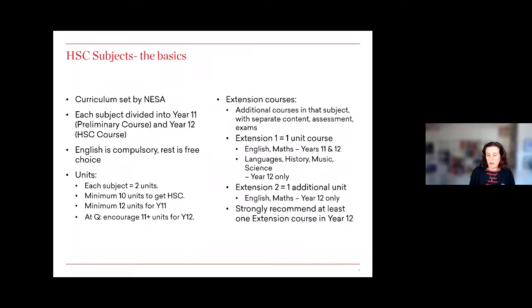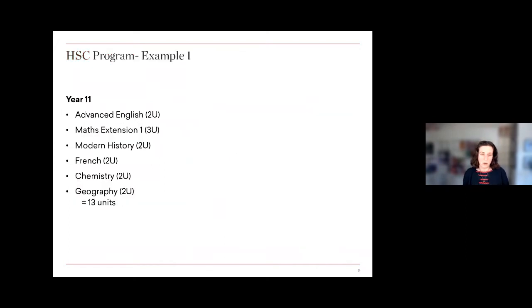We strongly recommend that the girls do at least 1 extension course in year 12. We find that, and I can explain more on that if you need it, but it's clear that the process of working, so if you think about it, if the 2 unit course is this big and then the 3rd unit pushes you up to this higher level, it tends to consolidate and improve your understanding of the 2 unit course. And we do see statistically big benefits for the girls.